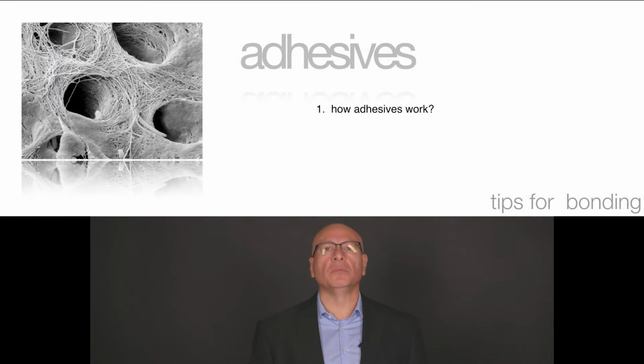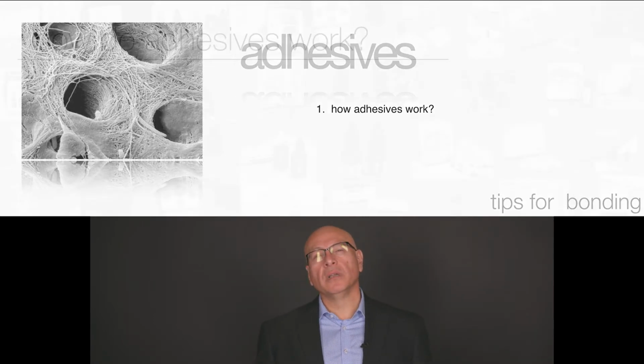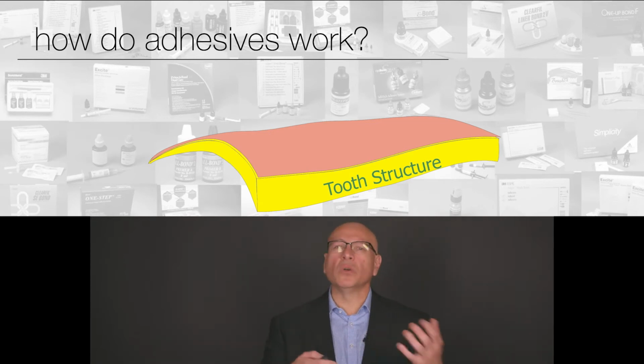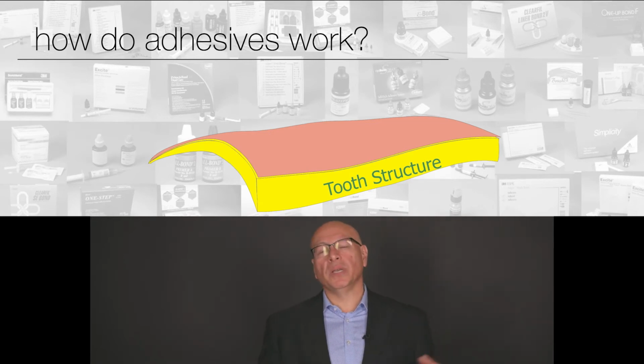Okay, so let me give you some tips. First tip I want to give you is you have to know how adhesives work. Because it's very important, because if we don't know how we're working and just kind of do what we do, it's not necessarily the best. So we have to understand a little of the principles of it.